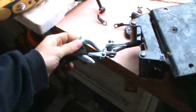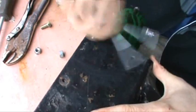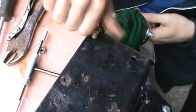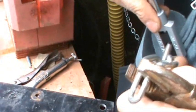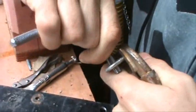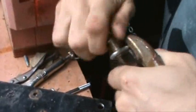Sweet. Alright, one end attaches with a hook. The other end attaches with a plate, which doesn't exactly attach to a chain, so I'm gonna have to come up with something to attach a chain to this. It almost fits. And I have nuts for those. Great. Nuts. Oh, now they'll fit. Ooh, almost fits. Aha! Excellent.